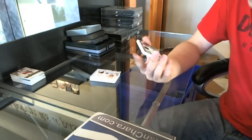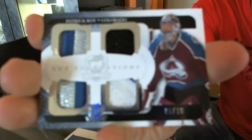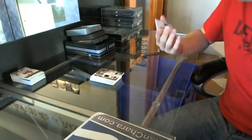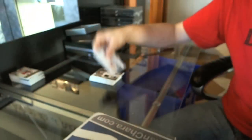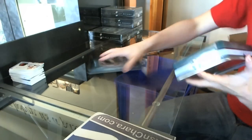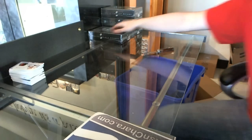Numbered 8 of 10, Cup Foundations Quad Patch for the Colorado Avalanche, Patrick Roy. 8 of 10 for the Colorado Avalanche, Patrick Roy. And we've got another signature patch number 75 for the Chicago Blackhawks, Marian Hossa. All right, well, 10-2's in the book, and yeah, this case has been all right so far, I think. Box 3.